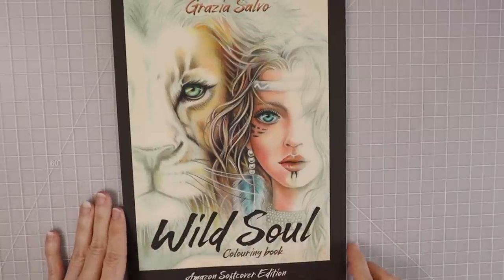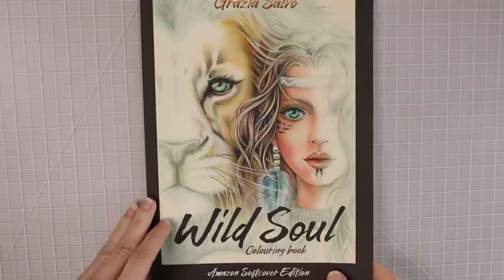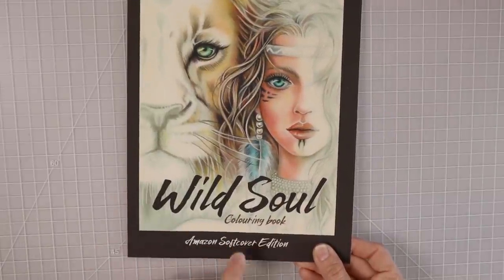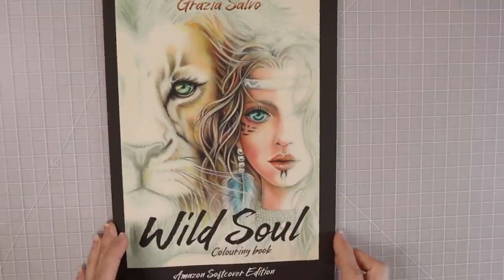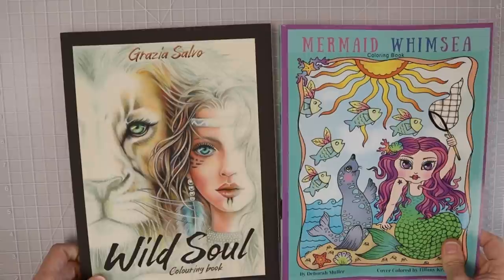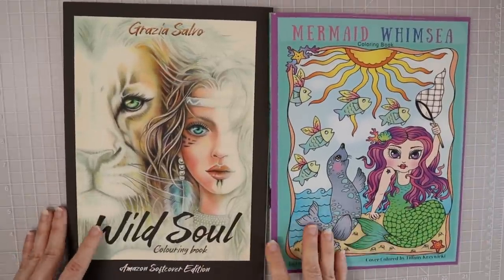Again, this is by Grazia Salvo, and this is Wild Soul. Now, it says here, Amazon Soft Cover Edition. This is not Amazon paper, and I want to show you something. This Deborah Muller book is the normal size of what would be printed on Amazon paper.